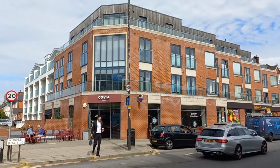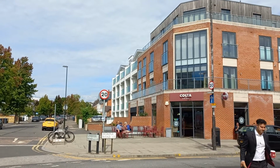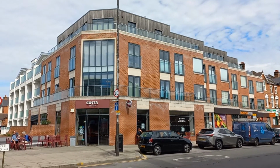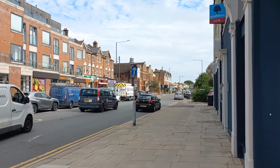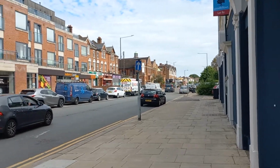And on this corner bit here, this used to be the old Elf petrol station, which is now the Costas and Sainsbury's local. Hideous building, but that used to be the Elf petrol station when I was growing up. So this is where I used to grow up back in the 80s. So that's Walpole Road. This is what's known as the Raynes Park one-way system.